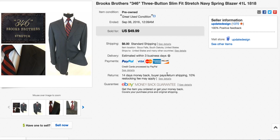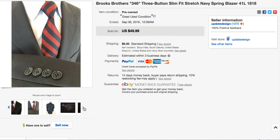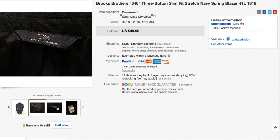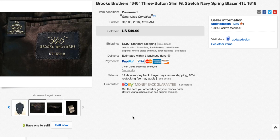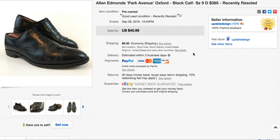Brooks Brothers always sells really well. Doesn't sell quickly in the summertime, but come fall, come winter, these blazers and Brooks Brothers sweaters and shirts even sell really well in men's clothing. Brooks Brothers does even better, I've heard, in women's clothing, but I don't deal in women's clothing a whole lot. $50, paid $7 for this.